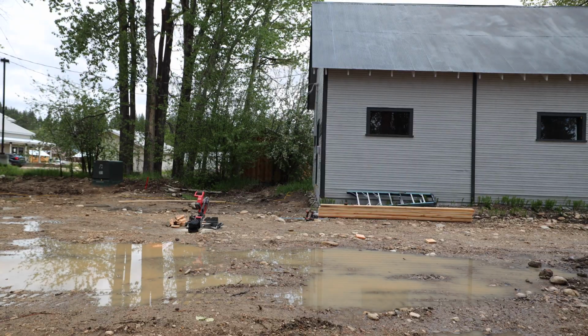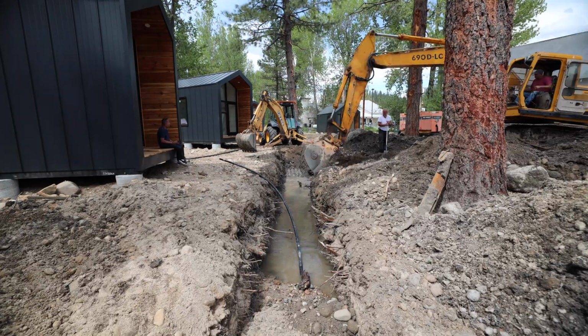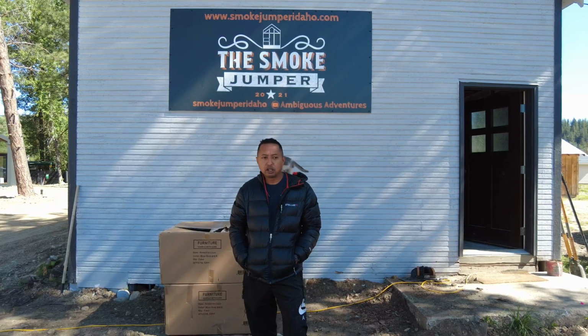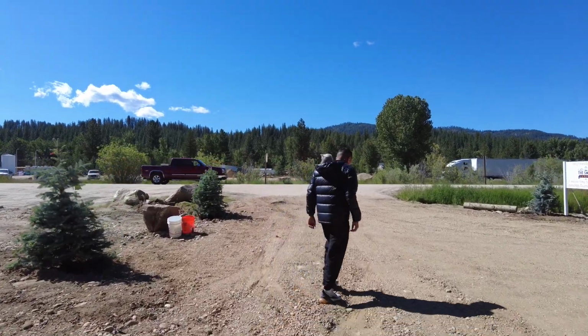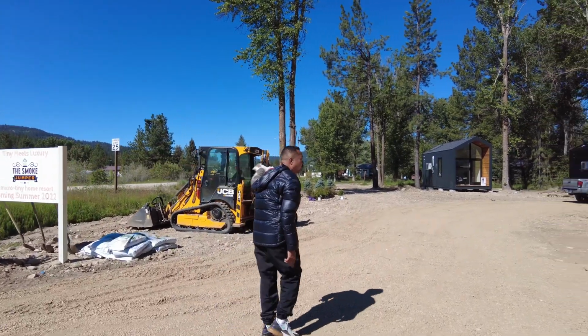We've got everyone working full speed. Drop Structures is here to work on some of the tweaks of the things that we need to get done before we get open. Started putting in some of our landscaping here. We still got ropes and other stuff here. Blue spruce trees here. We're setting up parking.